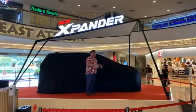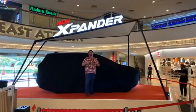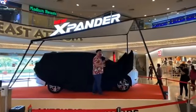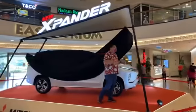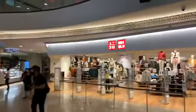So this car is going to be on display right here in Mid Valley Mega Mall, Kuala Lumpur from today until the 13th of September. So if you're interested to take a look at this new 7-seater, come on over. Where exactly? It's right in front of Uniqlo in Mid Valley Mega Mall right there.